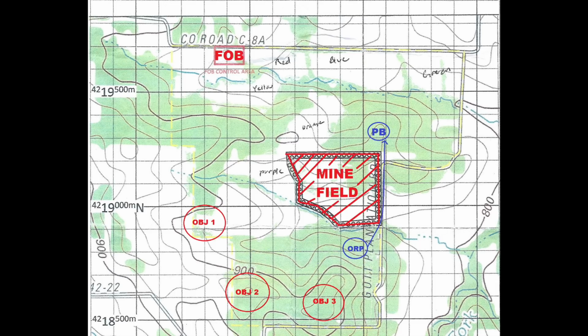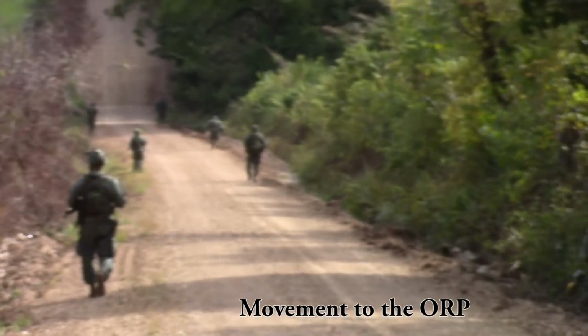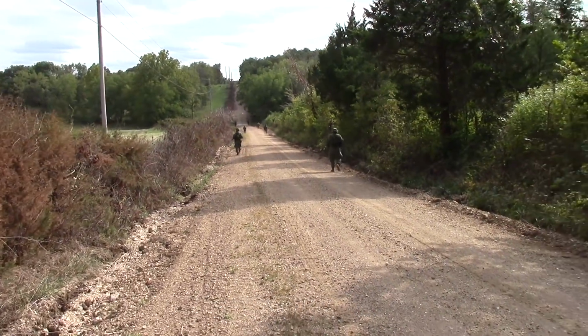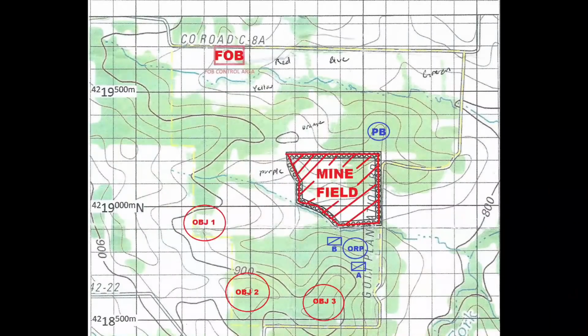The primary route back to the patrol base would be the main road which we came down on, and an alternate route would be the route to the west of the minefield. With this plan thoroughly briefed and back briefed by each member in the team, we then stepped off. Once we arrived at the ORP, Bravo team began to head out. Our movement would be very slow and methodical.